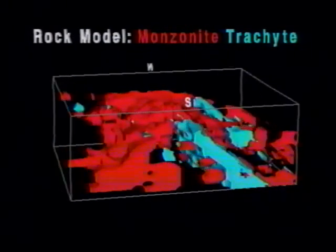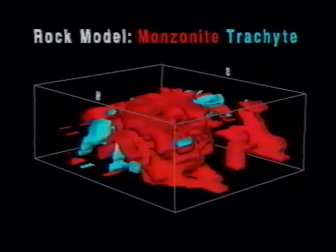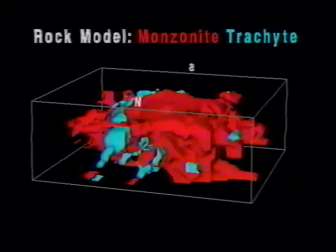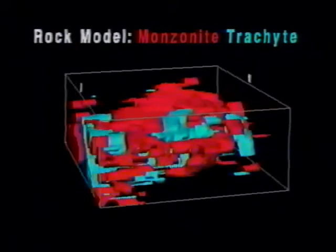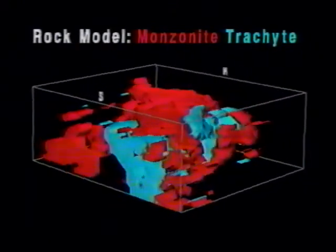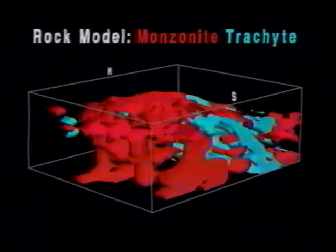The monzonite rocks are in red, and trachyte rocks are shown in blue. The rainbow dike is visible on the east, and trachyte dikes are observed to lie between the rainbow dike and the central monzonite unit. The trachyte dikes have a 45-degree plunge, and this corresponds approximately to the rotation that the porphyry deposit has undergone subsequent to the initial emplacement of the stock and mineralization.